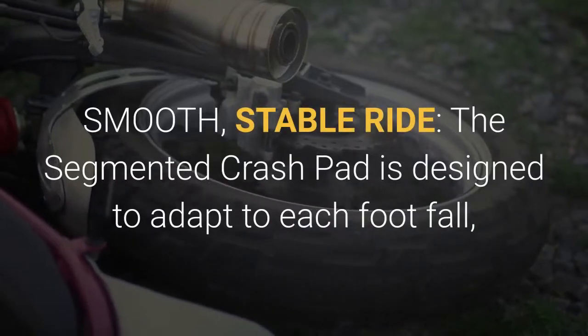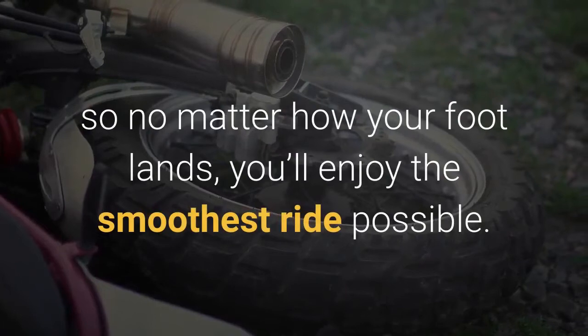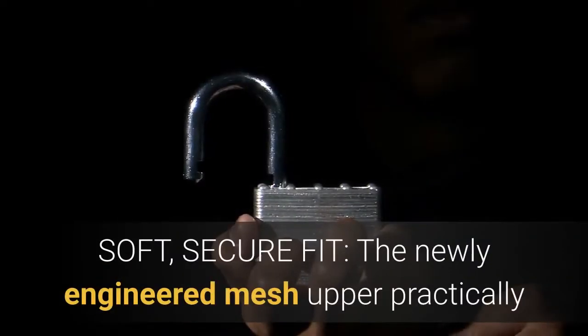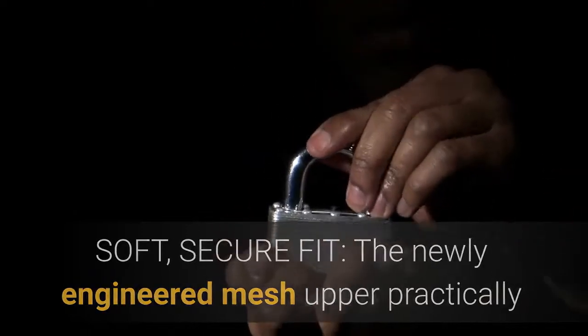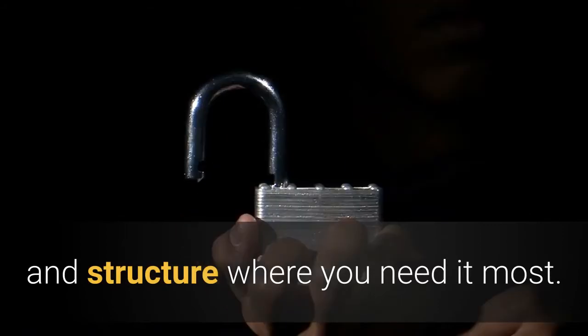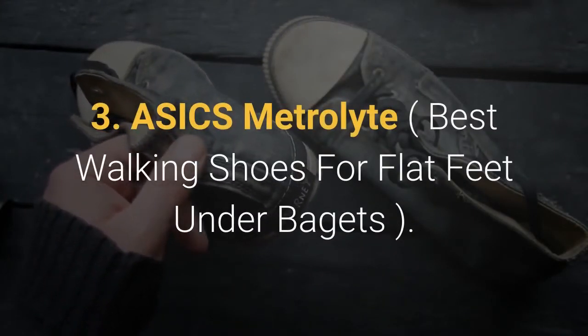Smooth, stable ride. The segmented crash pad is designed to adapt to each footfall, so no matter how your foot lands, you'll enjoy the smoothest ride possible. Soft, secure fit. The newly engineered mesh upper practically disappears on foot, with strategically placed stretch and structure where you need it most. 3. Asics Metrolite, best walking shoes for flat feet under budgets.